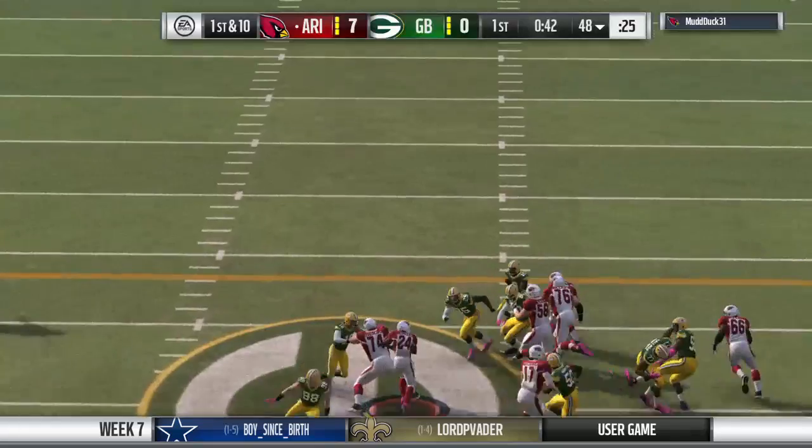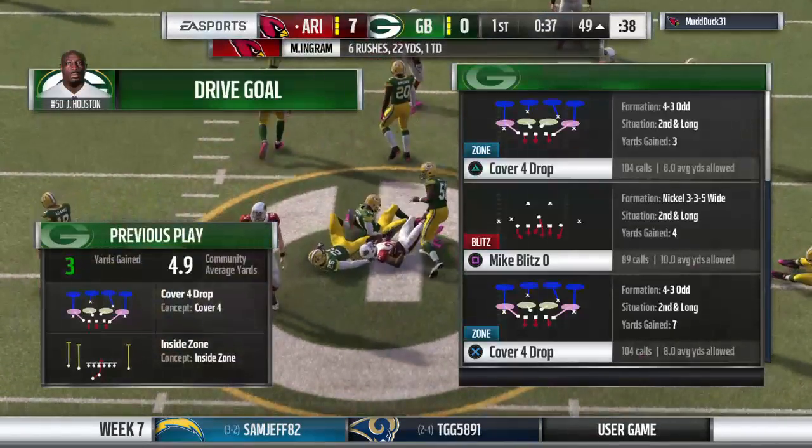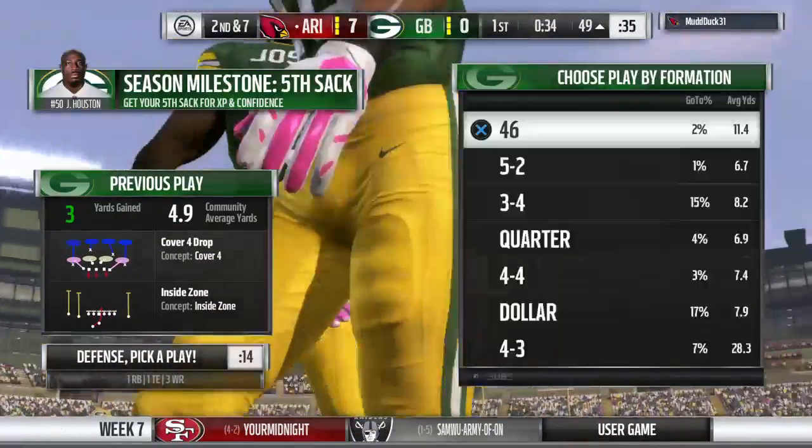Ingram again, a first down carry. And he might have got this across midfield, not by much. They'll mark it down at the 49. Give him 3 on first down. It'll set up a 2nd and 7.